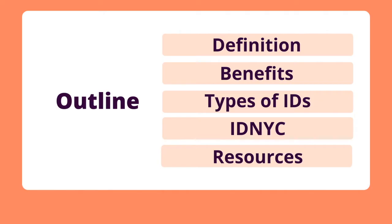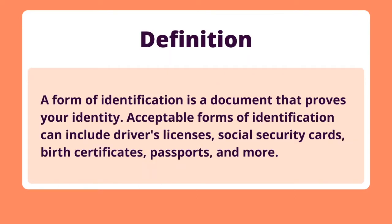Today we will be discussing what is a form of identification, what are the benefits of having an ID, what are different types of identification, and how to apply for an IDNYC. A form of identification is a document that proves your identity. Acceptable forms of identification can include driver's licenses, social security cards, birth certificates, passports, and more.